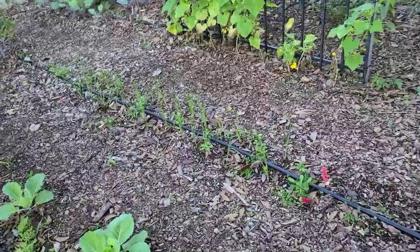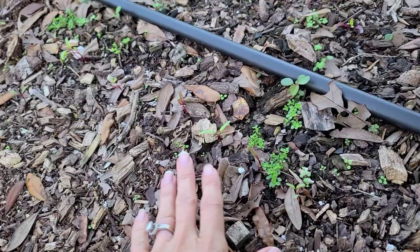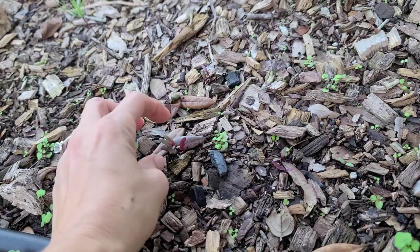I do have some beets planted along here. It's really hard to see, but I just started those. I did have a problem with squirrels coming and digging up my seeds. So thankfully I had some that actually germinated here. I need to go through and thin them out. But most of the seeds did get pulled up.